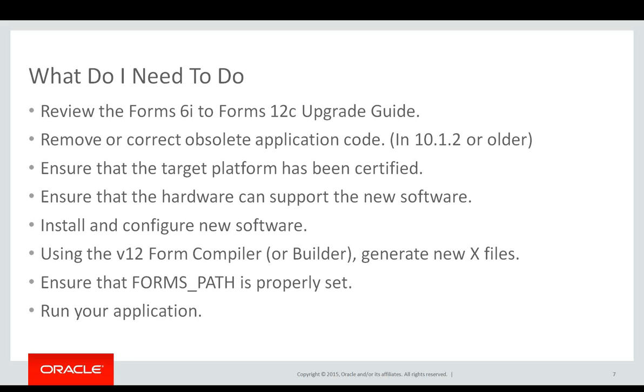Once you've got the software installed and configured and you've done some basic sanity testing, the next thing you want to do is take your application, move it over to the desired place on this new installation, and using the new version of the form compiler, generate your new executables. As I mentioned, if you're starting from version 10, this should be a pretty straightforward process. There should be very limited pain, if any at all. It should be mostly seamless.